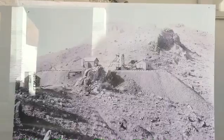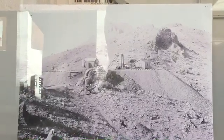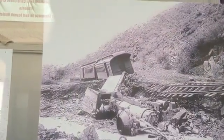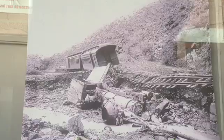Okay, so looks like here's a train that derailed. It looks like it was a passenger train too.